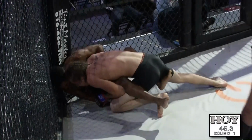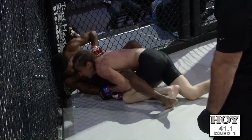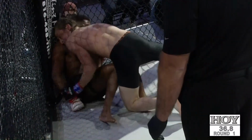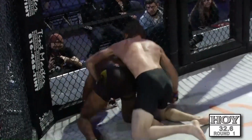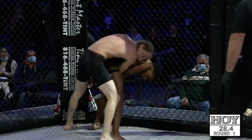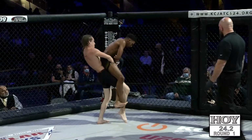Pennock, wide base on his knees, looking for ground and pound. Half butterfly guard for Robbins. 40 seconds remaining, round number 1. I love the head pressure that Pennock's using right now. He's actually using it to lock up Robbins and not allow him to get up, but he allowed him up right there. Big right hands landed from Blake Pennock. Back and forth we go here in round number 1.